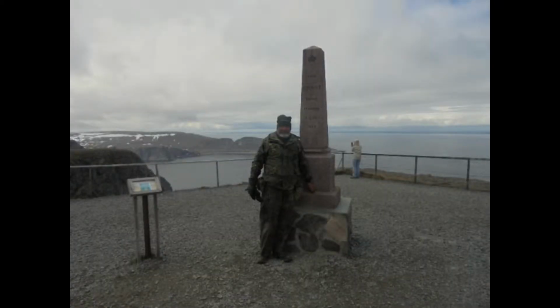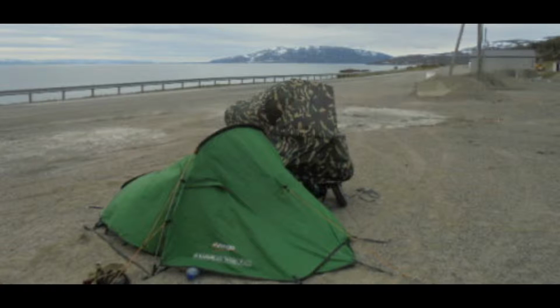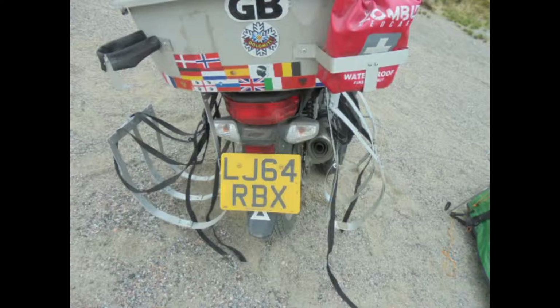This is Nordkapp. And there's the iconic sphere. That's identical to the one that was on the shoreline. Campsite in a sand bay for works.